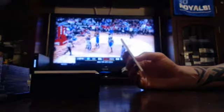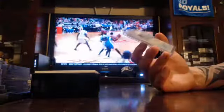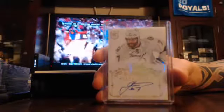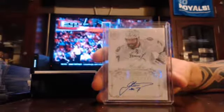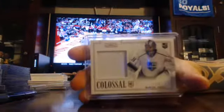Behind it, you've got a rookie auto rainbow numbered to 7 for the Tampa Bay Lightning, Radko Gudas. And finishing, you got for the Kings, numbered to 50, Martin Jones.